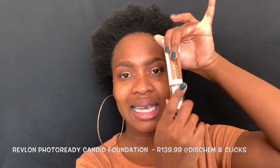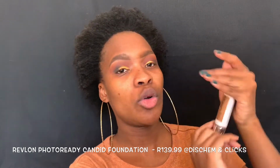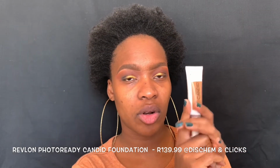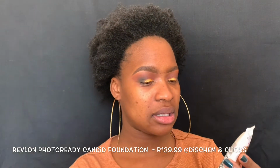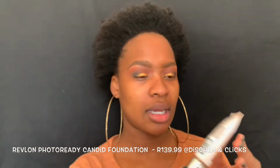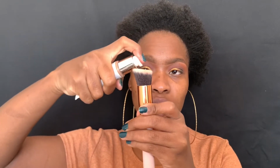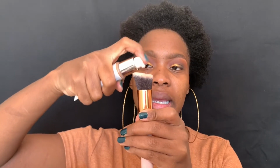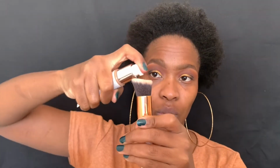So I bought this Candid Revlon, what is it called? Photo Ready Candid foundation by Revlon. It's beautiful. It's in the shade 530, if you can see that. I hope you can. I'm going to be using my foundation brush and let's see how it works out. Oh, I haven't used it, so it's new. The pump still needs to sort of fill. And 2,000 years later, we will know.